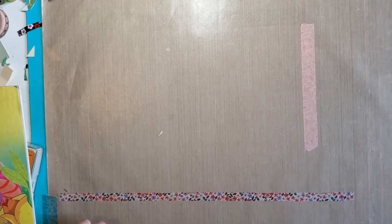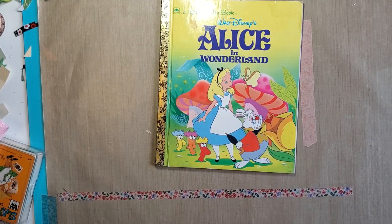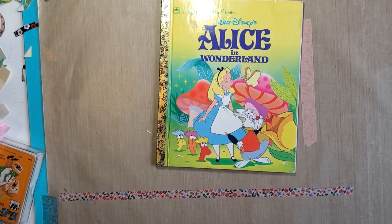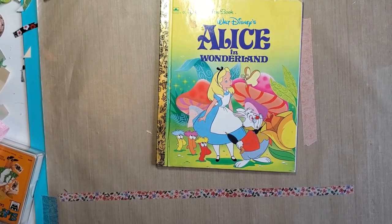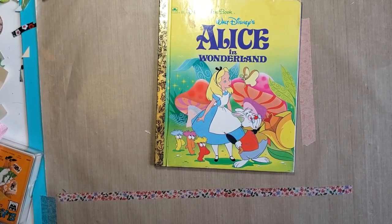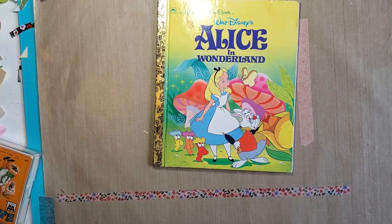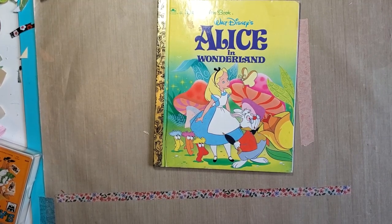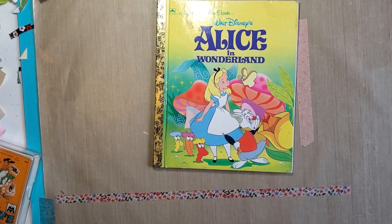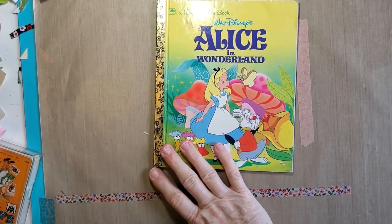I have more. Hold on one second. Look at Alice for just a second while I run over here and get some more stuff, because that went a little quicker than I thought it was going to. So I figured I'll just throw some more stuff out there. The more of this that I can get put away, the better. I have more.